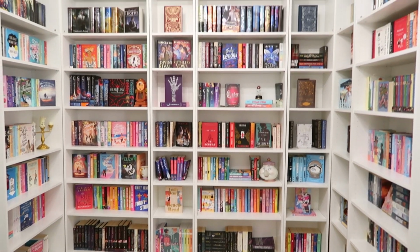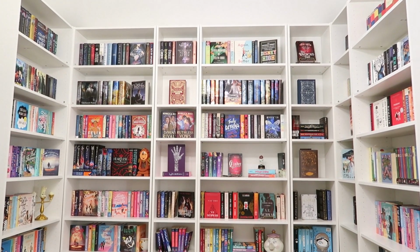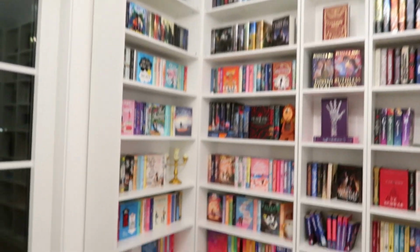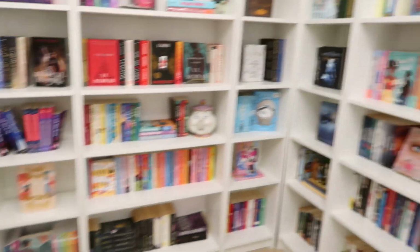Oh my god, what do you mean? What do you mean? These are my shelves. Oh my god, guys, I'm so happy right now. I'm gonna be staring at these for a bit.